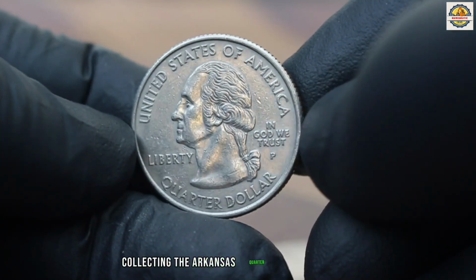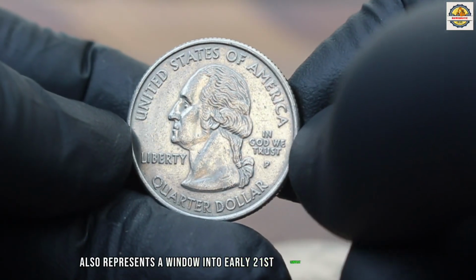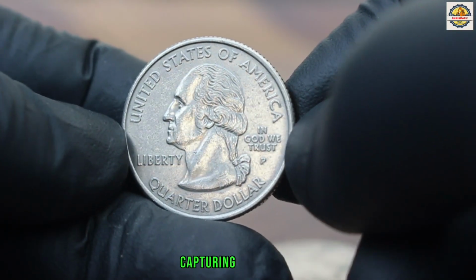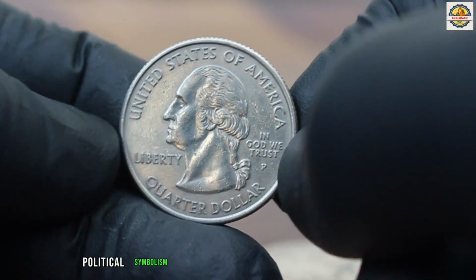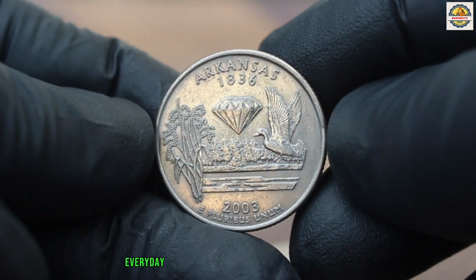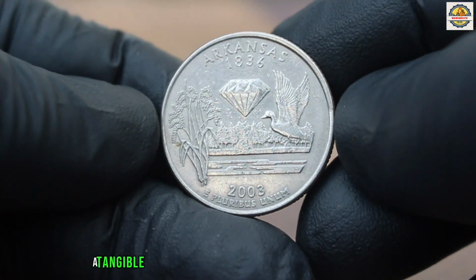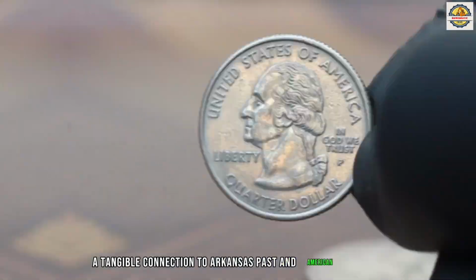Collecting the Arkansas quarter in fine condition also represents a window into early 21st century American coinage, capturing the artistry, political symbolism, and cultural identity encapsulated in a small, everyday coin. It's a piece of history you can hold, a tangible connection to Arkansas's past and American heritage.